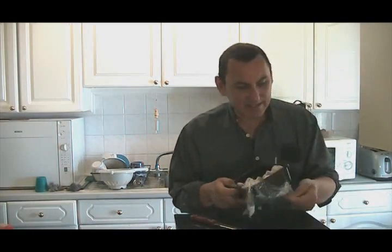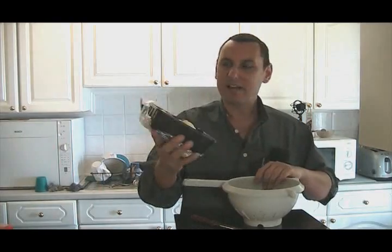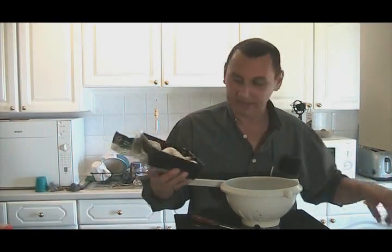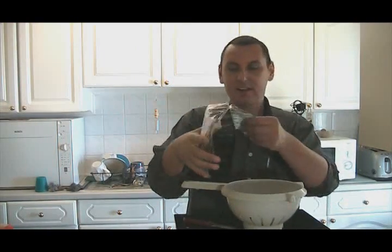Okay, so we've got the carrots in there. And now the mushrooms. Oh, that was 2 carrots I put in there, 2 very large carrots in that bowl, okay? Now the mushrooms, I've got 5 large mushrooms here.